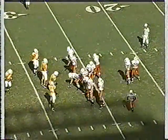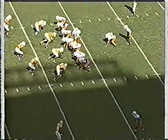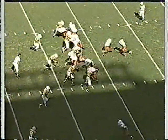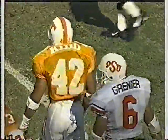So now Oklahoma State looks at a 3rd-and-4 situation. I would call this a critical down for them. They're down 7-0, haven't been able to generate any offense thus far. They need something positive to happen right here, and it does. Tennessee racks up Thompson. Defense swarming on it. Kidd was there, along with Ron Green.